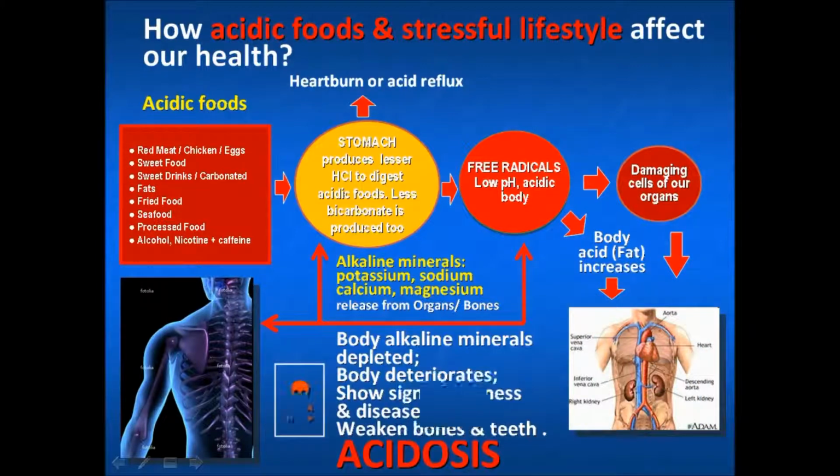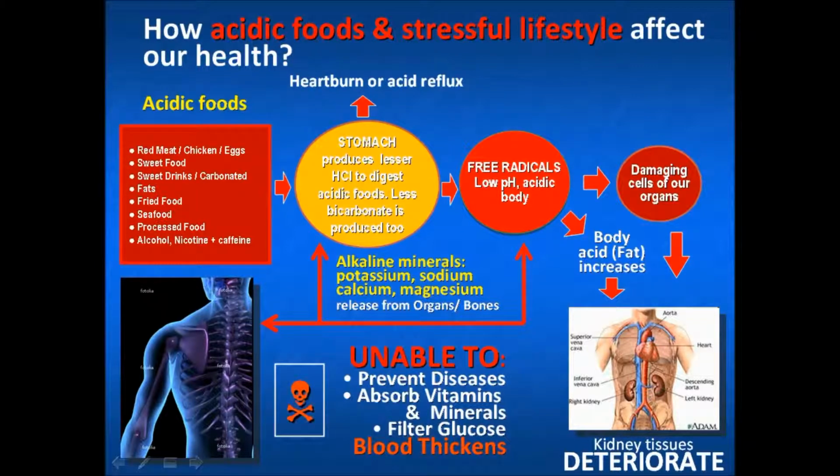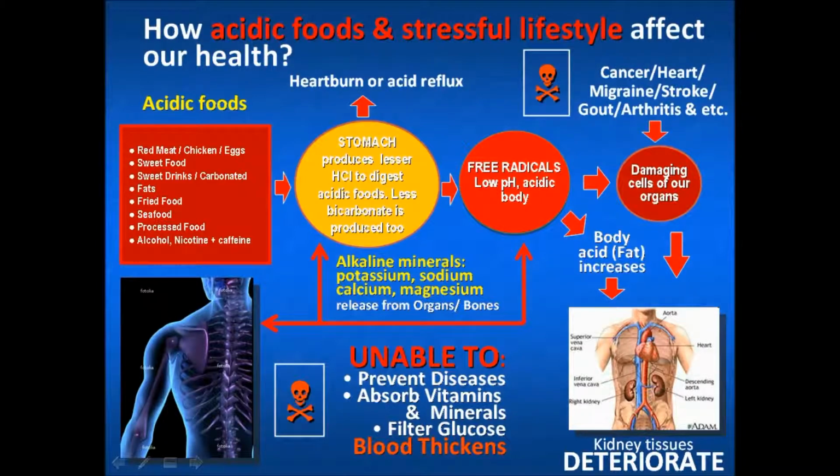Our kidneys will try very hard to break down and excrete the fats and damaged cells over a long period of time. The kidneys will weaken and deteriorate and be unable to perform their routine function. When all these happen, damaged cells, free radicals, and bacteria will accumulate in the body and lead to all kinds of sickness.